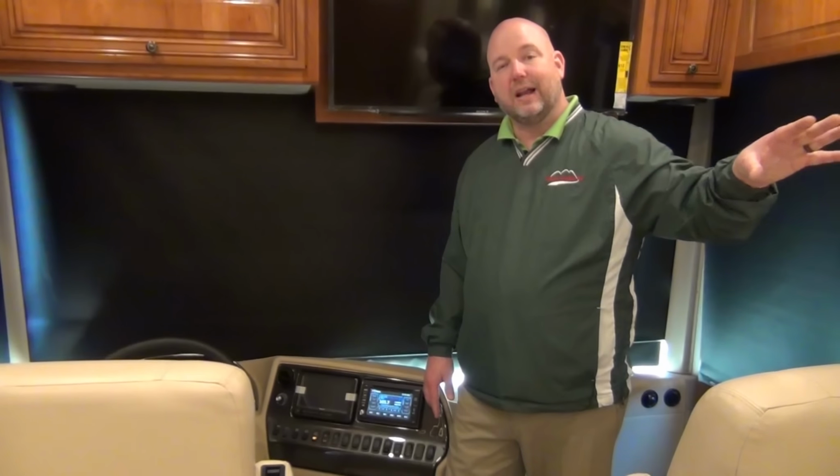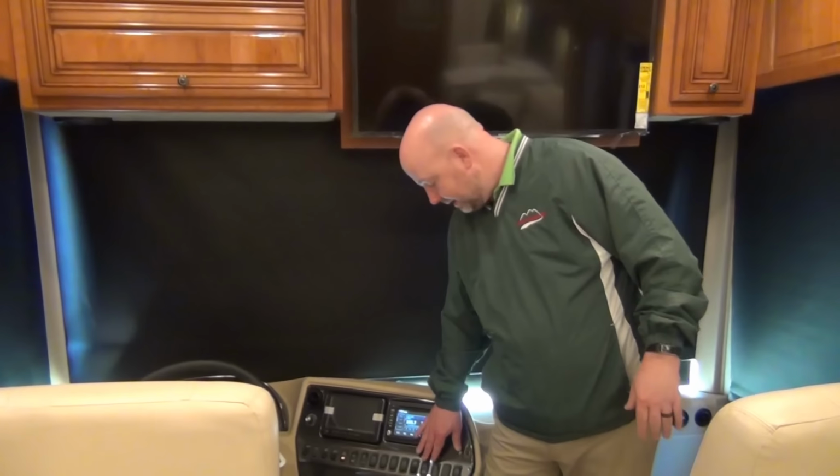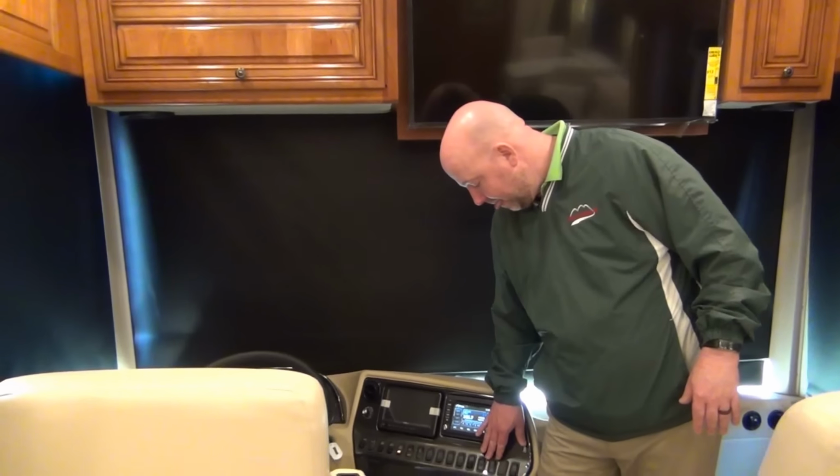We have docking lights on the outside. They're the little lights I'll show you when we get outside, but that's what keeps you from running into the picnic table when you're backing into your campsite at night.